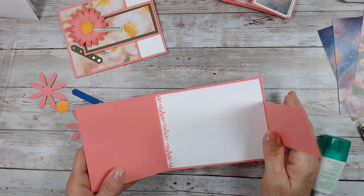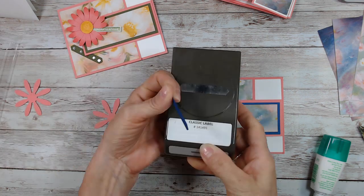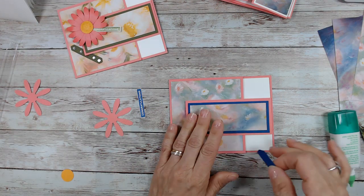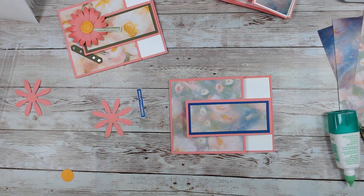Here we go. So now I pre-punched, and let me pull this, this is the label punch, the classic label punch. I did one of that. So first I thought, okay, I'm going to put that with dimensional. No, dimensional was too high. So we're going to use glue dots.